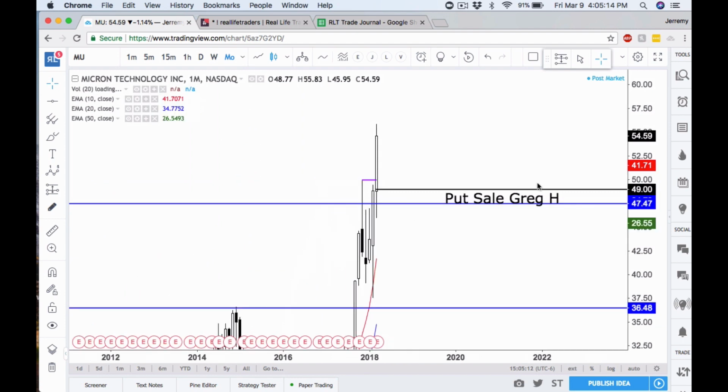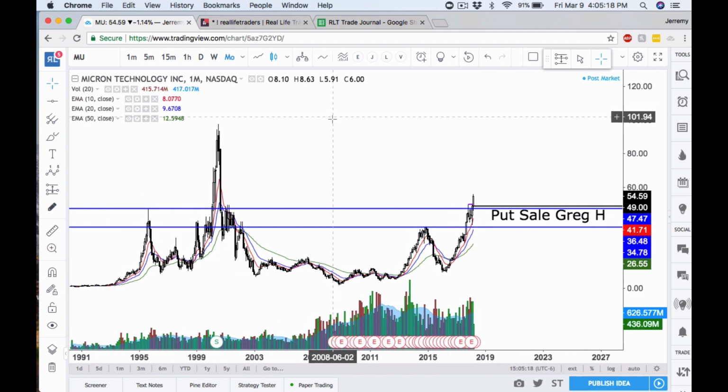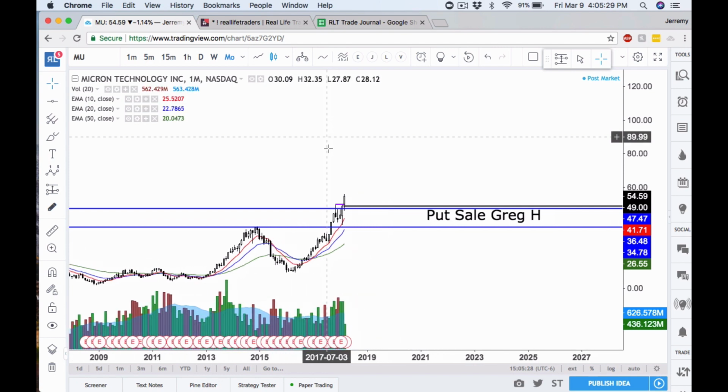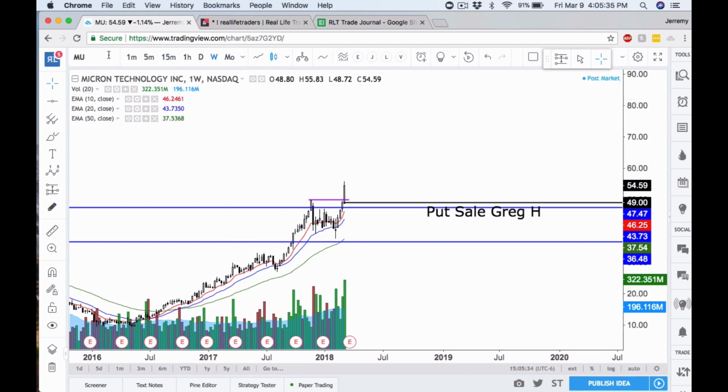I don't know exactly how high this is going to go, but this is the monthly chart. Could it go back up into the 90s this year? Sure, it's possible. Will it? Probably not the 90s this year, but maybe next year. The trend looks gorgeous. It's just a matter of time before I think it slowly starts going higher. So yes, bullish on Micron for sure.